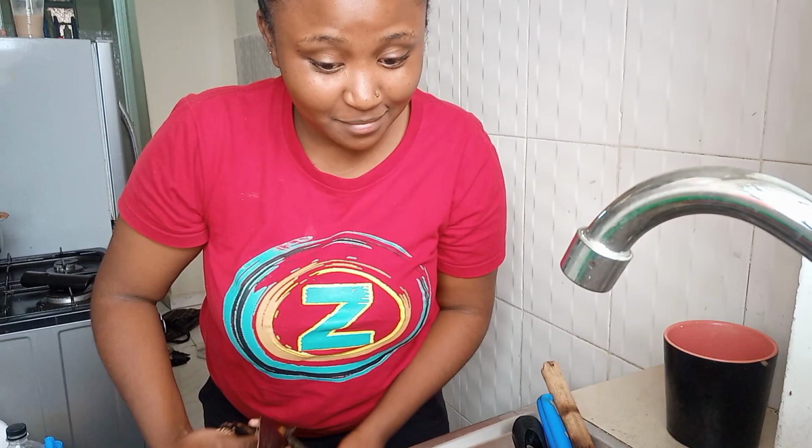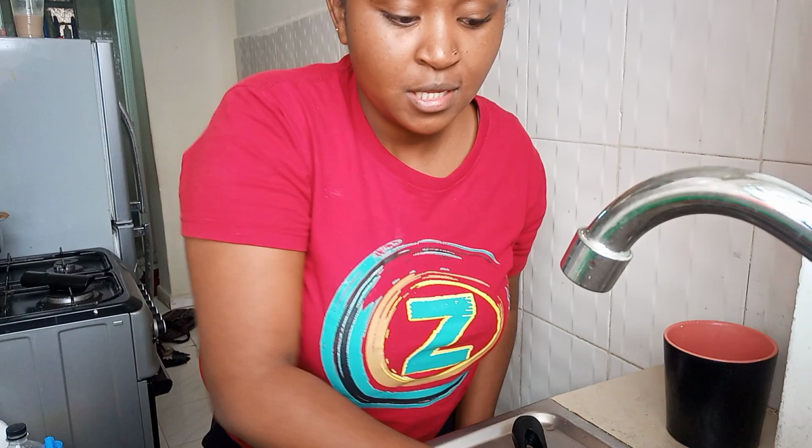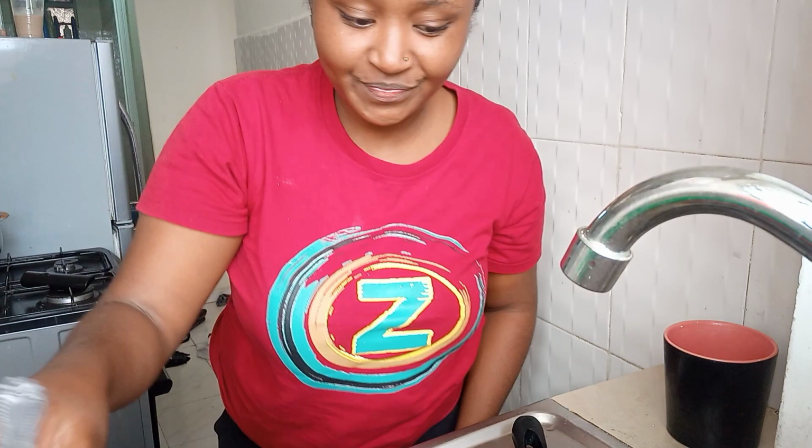I even can't show you how it looks because I'm a little bit ashamed, guys. But in this channel, we don't judge. We just keep on motivating ourselves. So I'm removing this dirt first before I clean. It's been a whole day without cleaning the kitchen. Guys, it can be a little bit overwhelming.